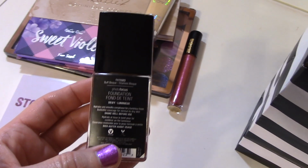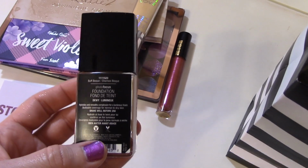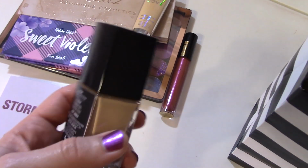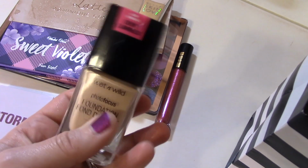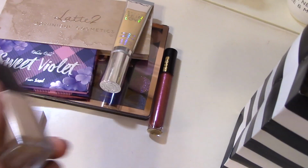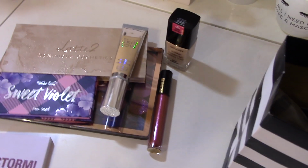When I use the same foundation every day for about a week and a half and leave my high-end foundations alone, then I know it's something good. And that's what I've been doing with this one. I love this so much. So I'm definitely putting that in this week's stash because I don't want to not use it this week.